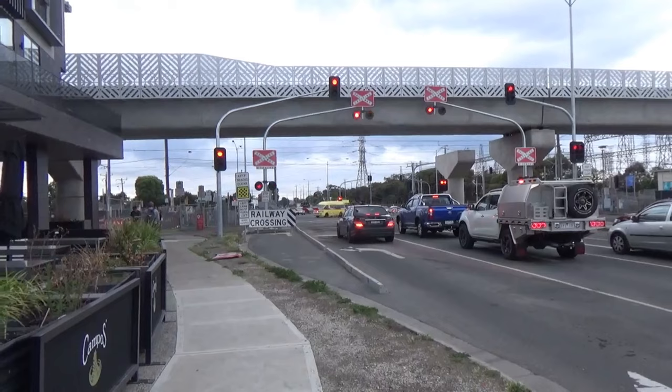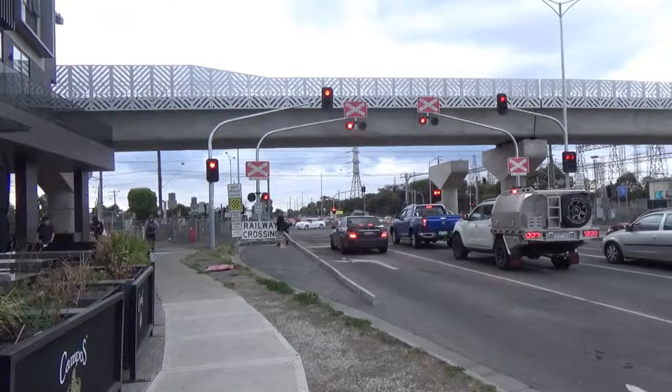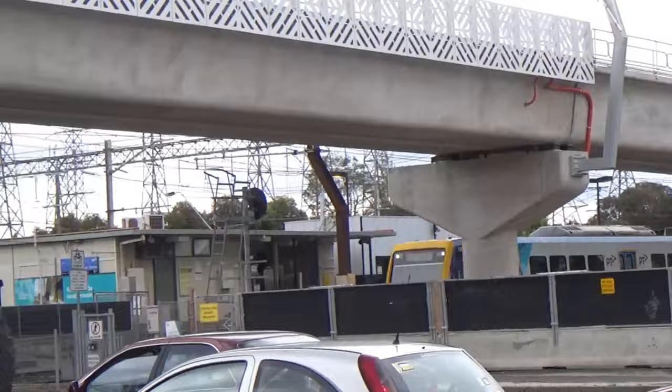Got another train coming through. It's not in service.